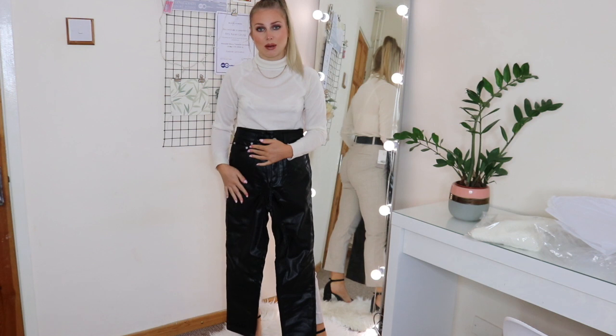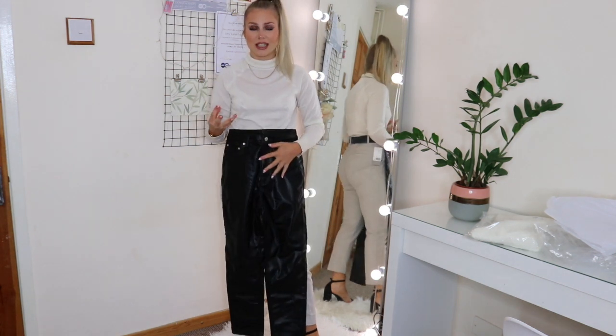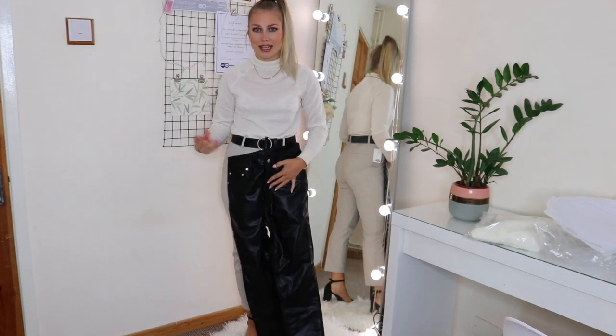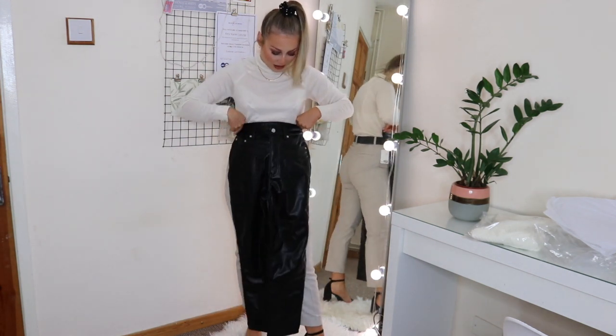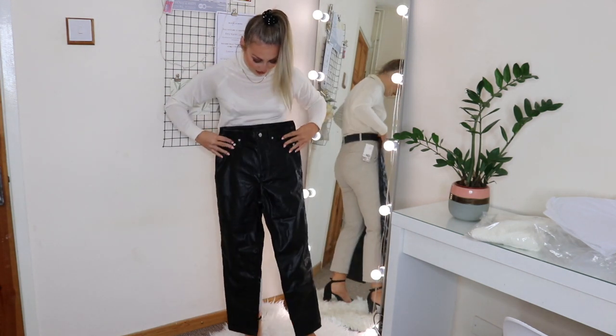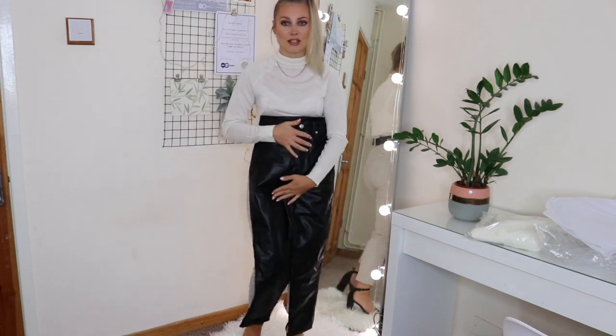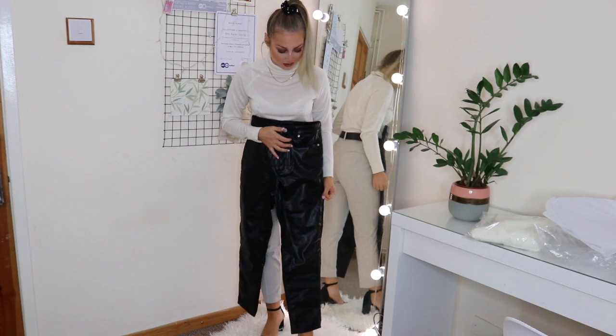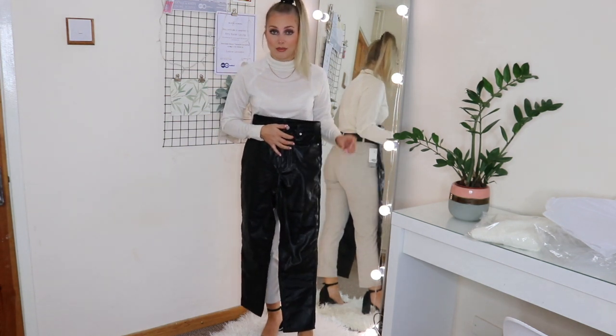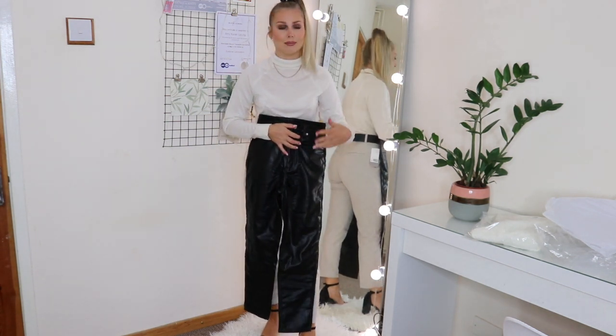I think I'd wear them quite a bit, not shiny, and they're not as squeaky. So I like the fact that they're matte, and I think they're gonna fit me really nice actually. They're high-waisted, really high-waisted, so I think they're gonna be really flattering. On the leg they're going to fit me nice with a pair of heels, potentially with my Doc Martens, that's what I was thinking, or some knee-high boots.